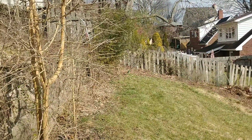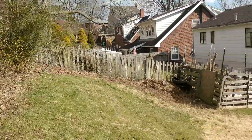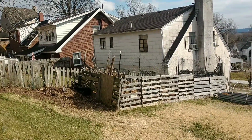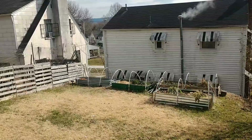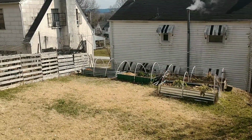So today let's talk about deer. Okay, deer will do a number to your garden. I have to basically build a pallet fence with a chicken wire post around the garden just to keep deer out of it. My raised beds, as you see down here, all have hoops with mesh and netting around those to protect those as well.